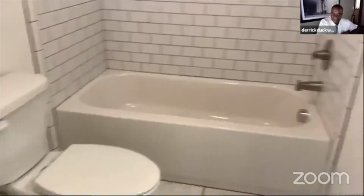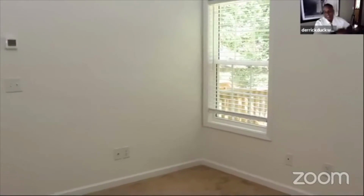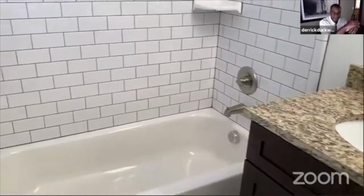You see the pocket door there that gives you a little extra room. Again, you see the natural light. All three houses today, we actually came up with the staging. So you can actually see the furniture in there. So you can get an idea how your furniture might fit in the houses.